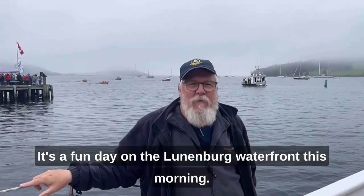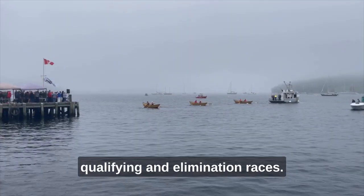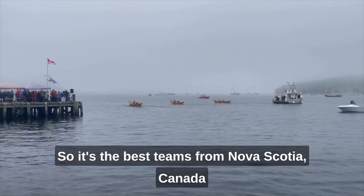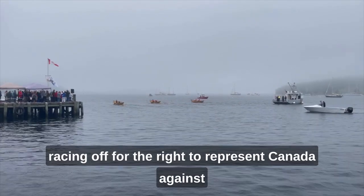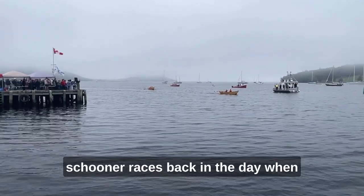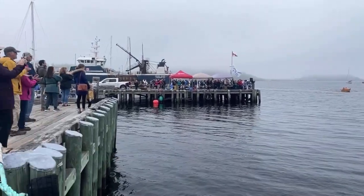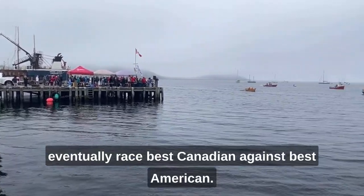It's a fun day on the Lunenburg waterfront this morning. It's the International Dory Races qualifying and elimination races. So it's the best teams from Nova Scotia and Canada racing off for the right to represent Canada against the United States in Gloucester later in the month. This is the last vestige of the schooner races back in the day when they would race Best Canadian against Best American. So today we're racing dories, and we'll eventually race Best Canadian against Best American.